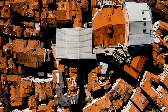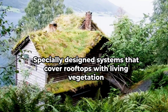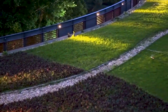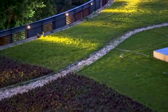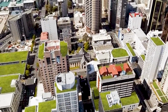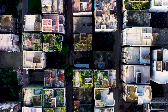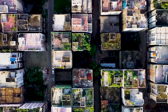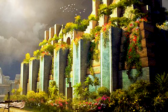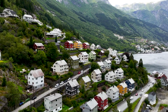But what exactly are green roofs? They are specially designed systems that cover rooftops with living vegetation. We're not just talking about placing a few potted plants on the terrace. A true green roof is a layered structure that includes waterproofing, drainage system, growing medium, and of course, the vegetation itself. The concept is not new. In fact, humans have used some form of green roof for thousands of years, from the famous Hanging Gardens of Babylon to traditional Scandinavian houses with grass roofs.